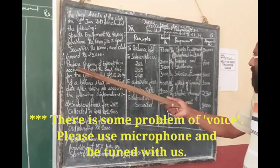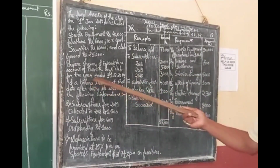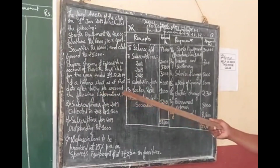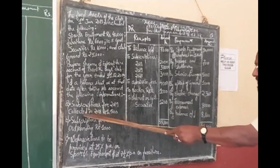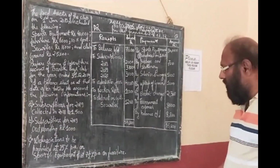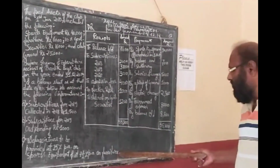Now what has been asked? You have been asked to prepare the income and expenditure account of the club for the year ended 31st December 2019, and a balance sheet at that date. After taking into account the additional information given: subscription for 2019 collected in 2018, 1,500. Subscription for 2019 outstanding, 1,000, and depreciation to be provided at 15% per annum on sports equipment and 7.5% per annum on furniture.